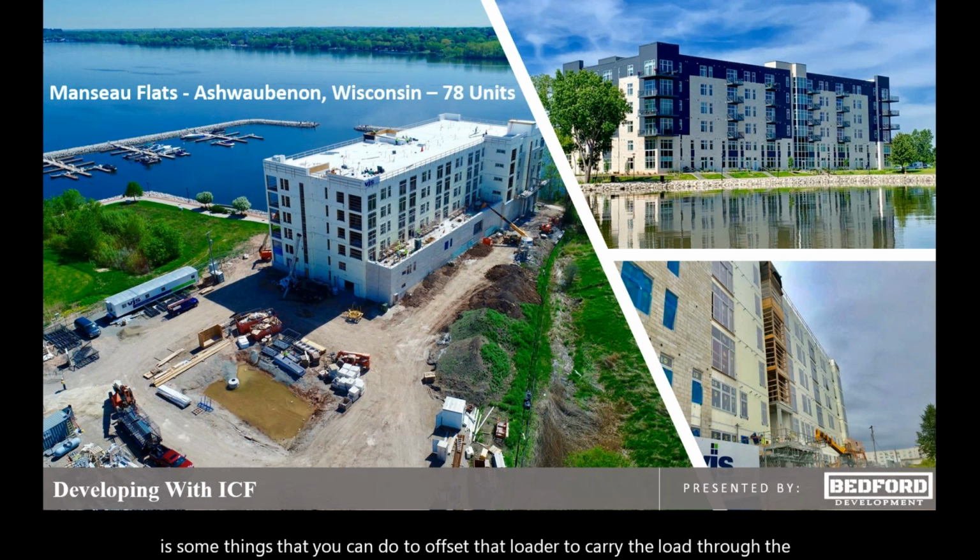The other thing that we were able to do on this project is do these stair shafts in ICF. In a multifamily setting like this, it reduces noise considerably. It's amazing what kind of sound reverberates through CMU walls. Even if you put a further wall out with wood or steel stud and insulate it, nothing compares to a cast in place wall with ICF. Just nothing compares. So we were able to do that on this project as well.